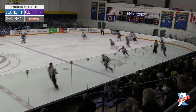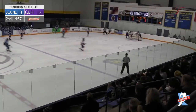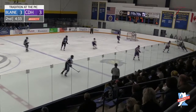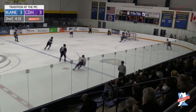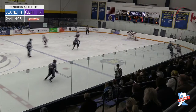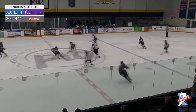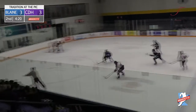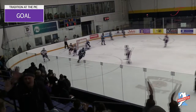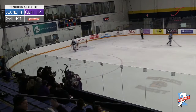Off the draw, swung back around by the Raiders as it will be chopped down low into the corner. And back below the goal line. Picked up now by the Raiders as it's Chris Walsh moving up the boards here for Jack Nye, and intercepted at the line. Here they come. Gleason with the wrister, glove save, rebound, scores! It goes in. Matthew Gleason once again, and the Raiders make it 4-3.